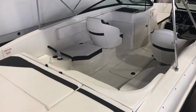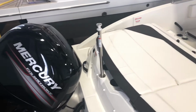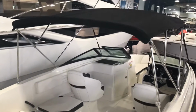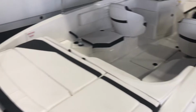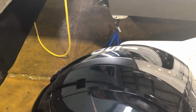Today I'm going to share with you a 2019 Sea Ray 210 SPX, optioned with a white hull, a black bimini, an ivory interior with chocolate accents. This boat is powered by a Mercury 150 horsepower outboard motor.